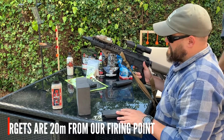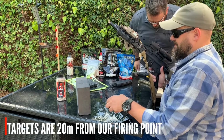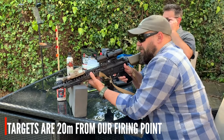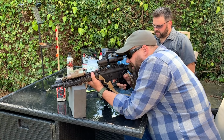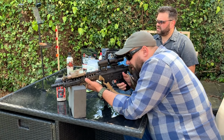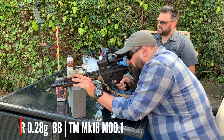Next BB is Nuprol Razor. There's some good things about these. These are supposed to be a lot better than the old Nuprol BBs. So you've got a fresh target. Does have a couple of marks on it, but I do know where they are, what they are. I can go and take them off.